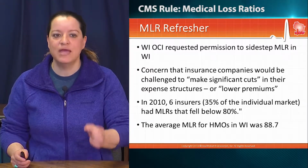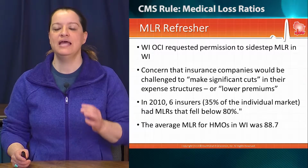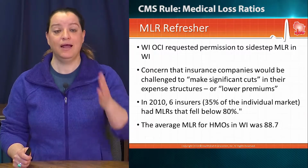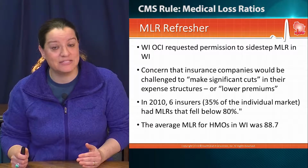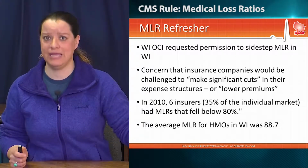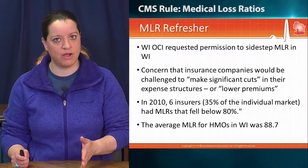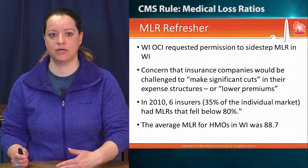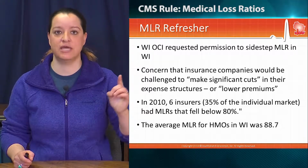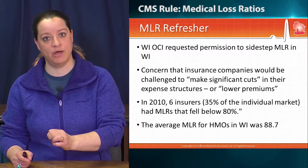He was afraid that insurance companies might have to charge less for their insurance product. At that time, we had 6 insurers in our state, 35% of the individual market, that could not meet that 80% medical loss ratio threshold. On the other hand, we also had some very strong participating HMOs that were exceeding the 80%. They were closer to 90% medical loss ratio, much more efficient in their operation and spending a lot of the money they brought in on claims. Our insurance commissioner was more worried about the agents and the brokers and making sure they could protect their commission instead of worrying about the consumers.